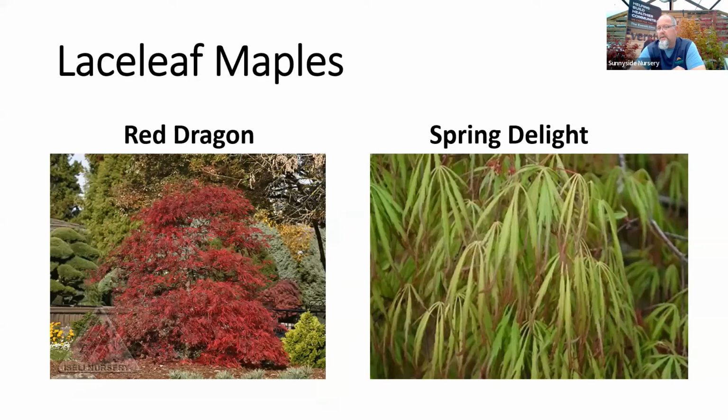If I'm going to go the darkest purple, black, red, anything in there, you're going Red Dragon. That's probably the most heat tolerant one. There's a lot of good red ones out there, but if I want the deepest color, I think you're going to have a tough time beating Red Dragon. That's another one of our more popular ones.